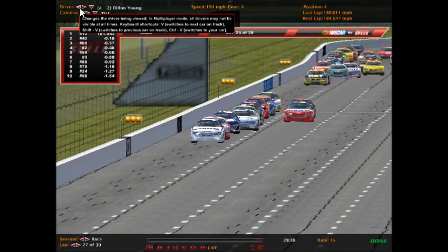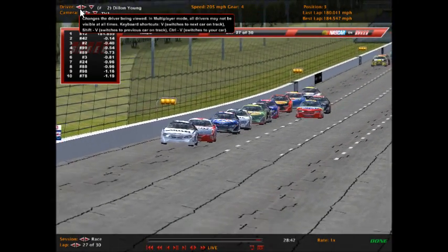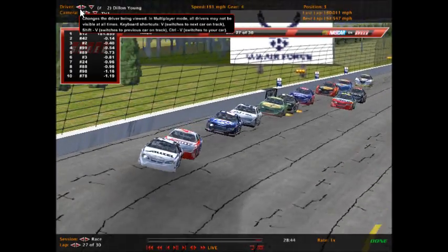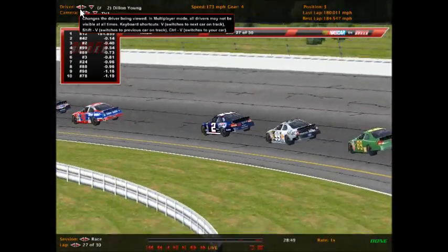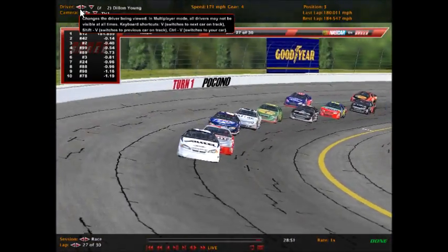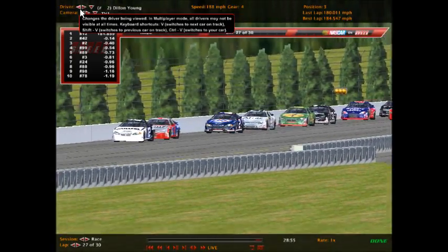I tell you what, this looks like Talladega racing we're having here at Pocono almost. And draft does come into play in a lot of ways as we've seen in this race time and time again. And of course, we'll see the draft come into play in the next race on the tour at Michigan.